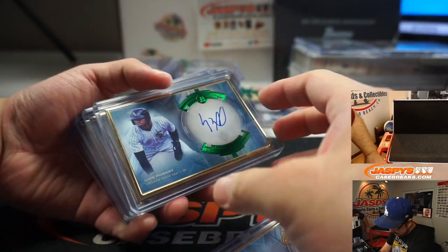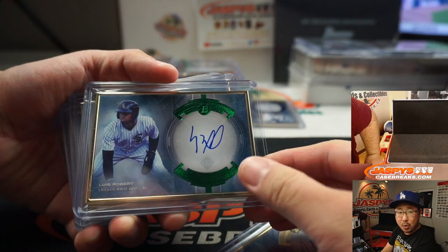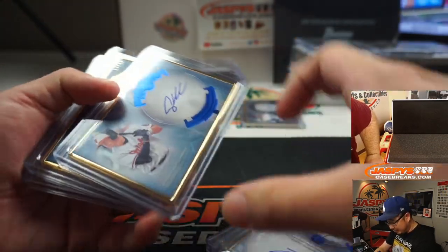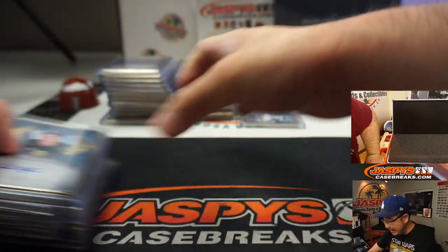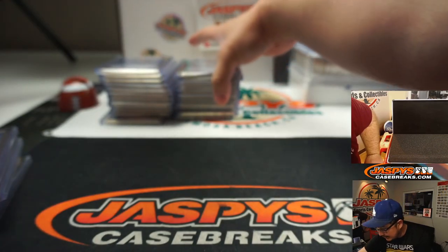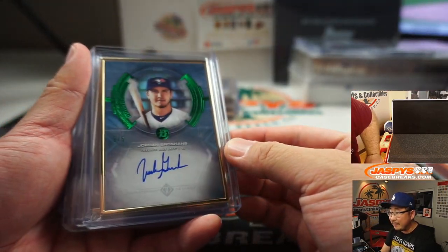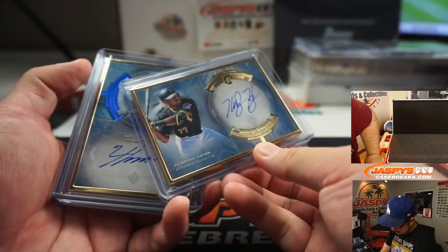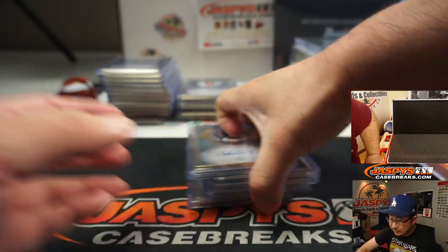The Nate Pearson. The Luis Robert, 2 out of 5. Ooh. Man, the Julio Rodriguez. Look at all this. Excellent stuff here, ladies and gentlemen. Man. There's the Bobby Witt Jr. That was an excellent hit. There's the Jordan Groshans out of 5. Nico Hoerner, Sam Huff, Eunice.